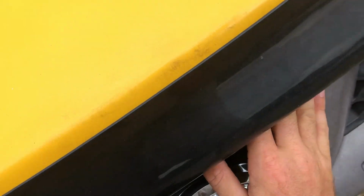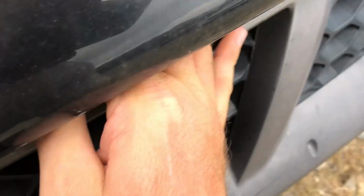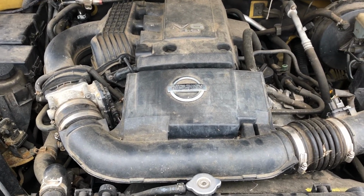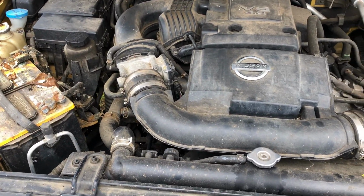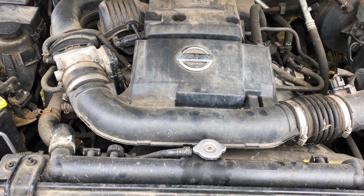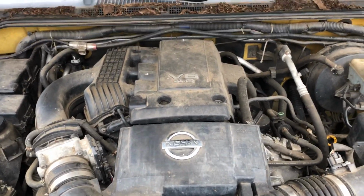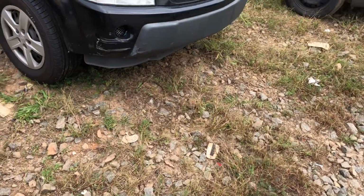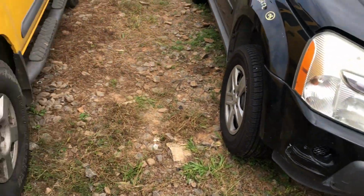Let's see if I can pop this hood with one hand. Oh, there it goes. It's got the 4.0 V6. It runs, like I said, I did drive it, but it runs pretty bad. Sounds like and feels like the exhaust is completely clogged up. It has no power at all.